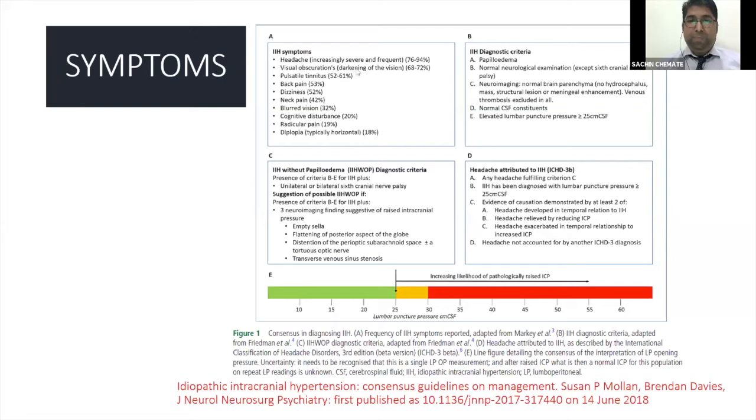They basically divided idiopathic intracranial hypertension into common symptoms, idiopathic intracranial hypertension with papilledema, and idiopathic intracranial hypertension without papilledema. Common symptoms: there's a big list, but headache and visual obscuration are the two most common. In standard idiopathic intracranial hypertension with papilledema, the criteria are papilledema, a normal neurological examination except sometimes a sixth-nerve palsy, no typical finding on neuroimaging, normal CSF constituents, but an elevated lumbar puncture pressure of more than 25 centimeters of CSF.